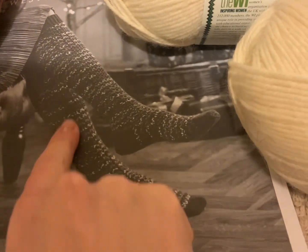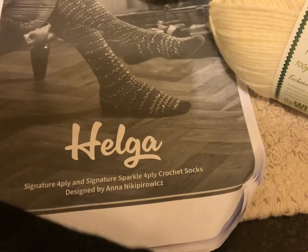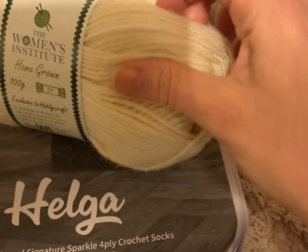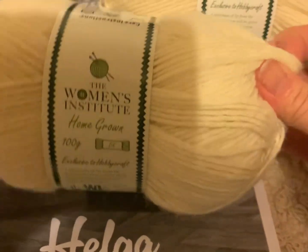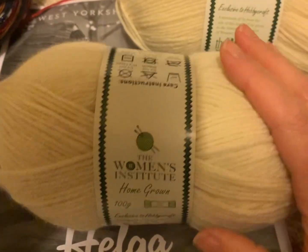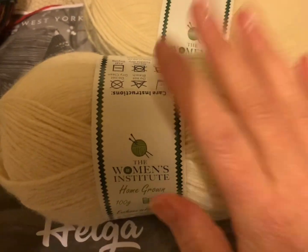This is the longer version of the Hauga sock, so I made the shorter version, but you can obviously continue up and make the sock as long as you wish to. So I think this colour lends itself really well to the Colour Lab with those lovely shell patterns. I think it's got quite a vintage look to it with the pattern and the cream. So I'm really looking forward to trying that. So that's next on my list. I'll try and get those done this month, and also the long version. So I'm going to do a long version and a short version.